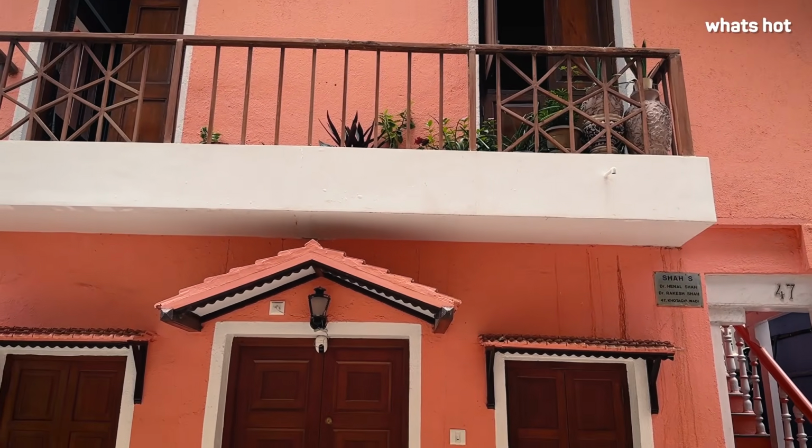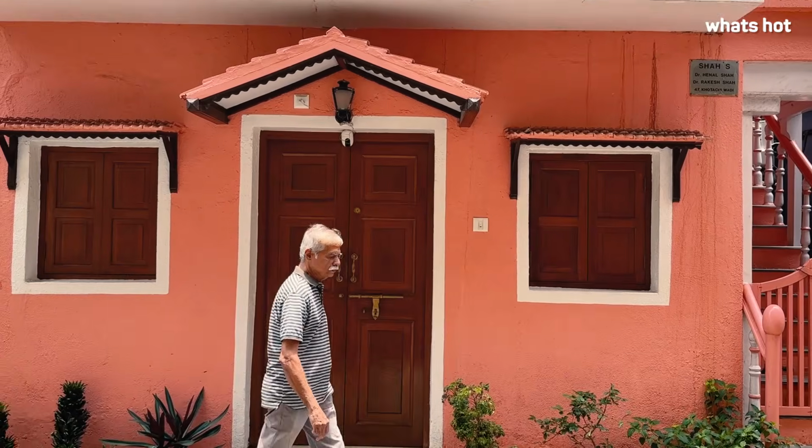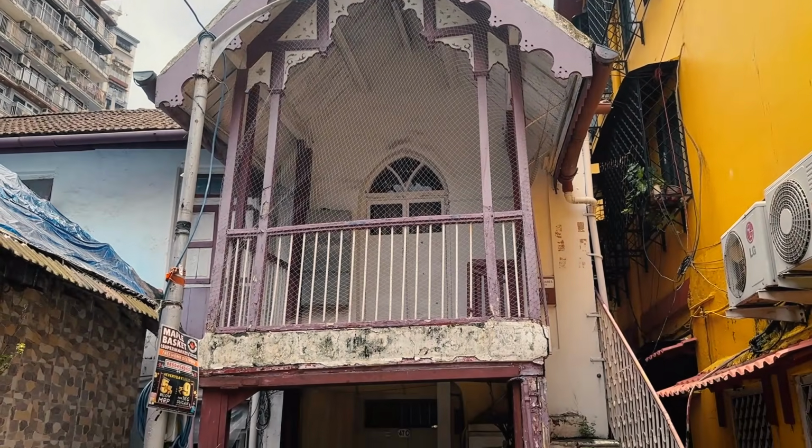Yeah, and it's amazing to see. It's like an oasis. When you walk in, you don't feel like you're in Bombay because the city is so bustling, and this is just like a sanctuary in the middle of all of it. And how has it sustained and how has it remained the same even today?